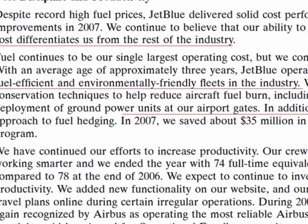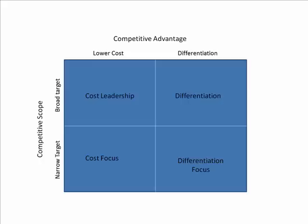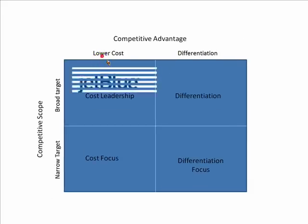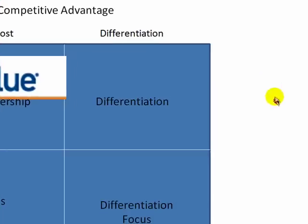Their cost structure is streamlined, super low, and they sell prices based on tickets. Although I got to admit, their aircraft are very, very nice, very new, and offer accoutrements that you can't get on a number of its competitors, including XM Sirius Radio, TV viewing at your seat with a wide variety of channels. It's a pretty good experience, pretty good value, but it also should be pretty clear that JetBlue has a broad target. It targets most of the United States, at least in the hubs that it sells. The low-cost perspective should be no secret, and JetBlue is truly pursuing a cost leadership strategy.